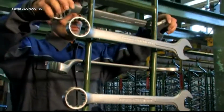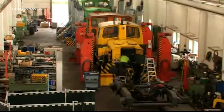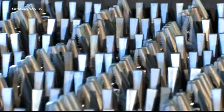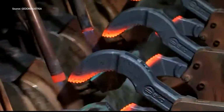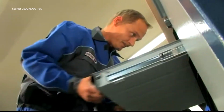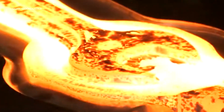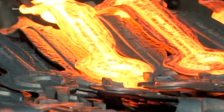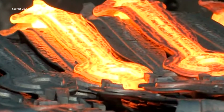Gedore's Remscheid facility is a vital production center for premium hand tools, employing approximately 800 skilled workers and manufacturing over 18,000 different tool variants that are distributed worldwide. The plant combines state-of-the-art automation with traditional craftsmanship, ensuring that every tool meets stringent standards for precision.